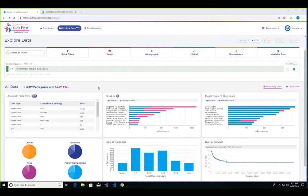So when no filters are selected, you see by default the entire Kids First cohort. So you can see here that we have more than 8,300 participants with more than 34,000 data files. Here below you have a breakdown of the number of data files per data type and experimental strategy. You have other breakdowns as well, for example, the number of participants per study, the number of participants per demographic characteristics such as gender, ethnicity, race, and family composition. Breakdown by age at diagnosis. And here you have the most frequent diagnoses within your cohort. And at the bottom, you have an overall survival plot for the participants for which we have applicable survival data.